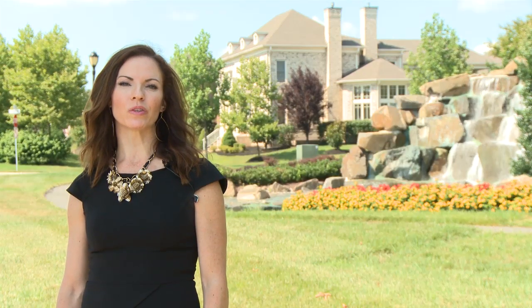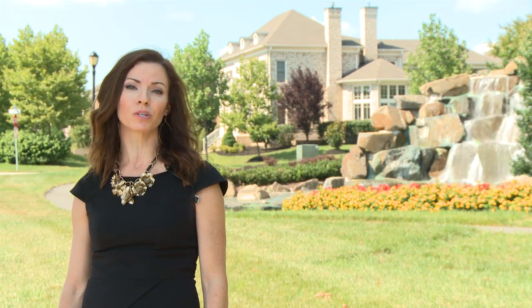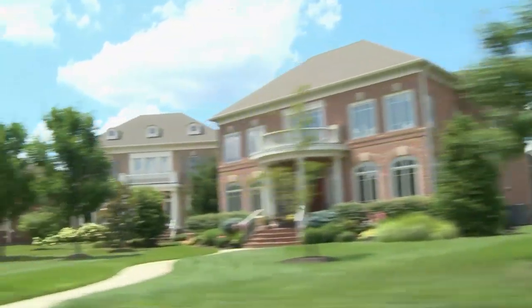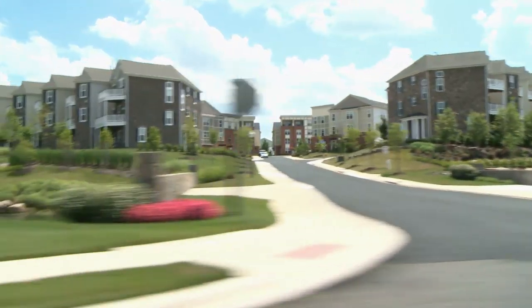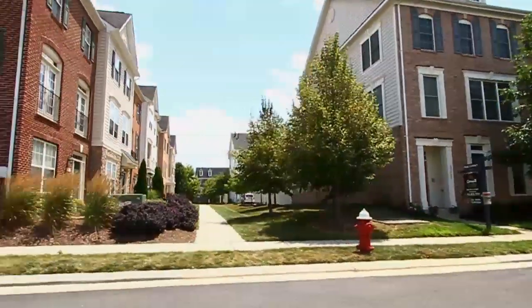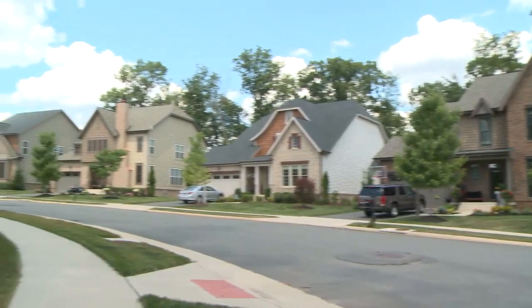Since its inception in 2001, Brambleton has been one of the fastest selling master planned communities in the entire nation. Once completed, there will be almost 8,000 homes here, and it will encompass approximately 2,500 acres. While planning the community, the developer kept three things in mind: family, life, and work.